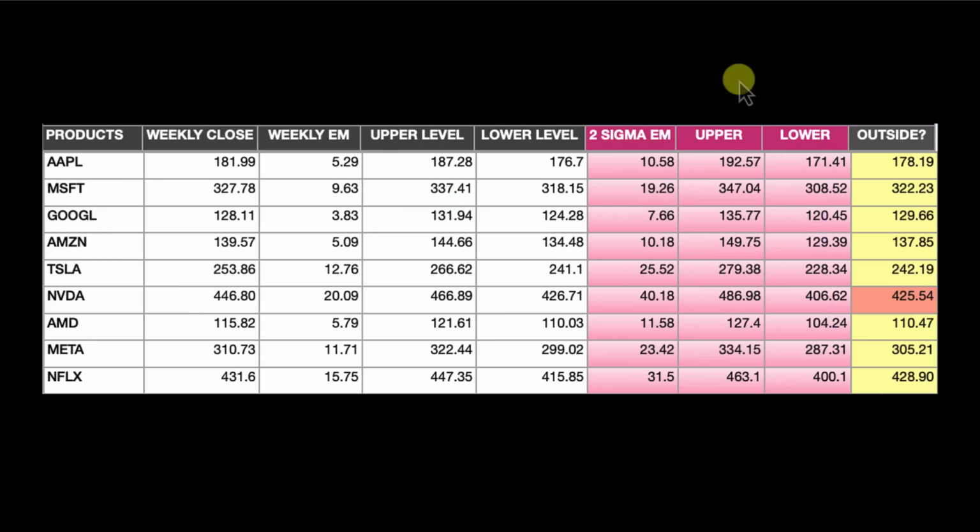On my Patreon group, I show the weekly expected moves before the start of the week. It basically says, hey, Apple, the options market is saying we'll probably see about a $5.29 expected move, plus or minus, $9 for Microsoft, $3 for Google, and so forth down the list. Okay, and then it gives you the upper levels, the lower levels, and then I just added this on here. This is not something that I typically share.